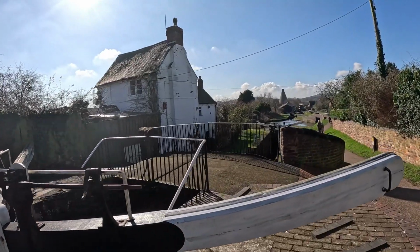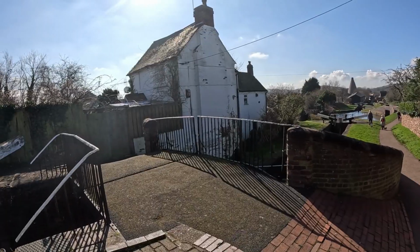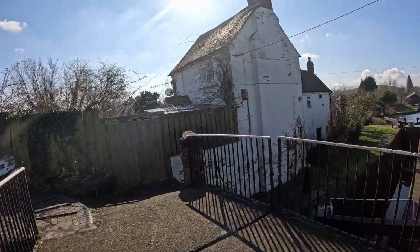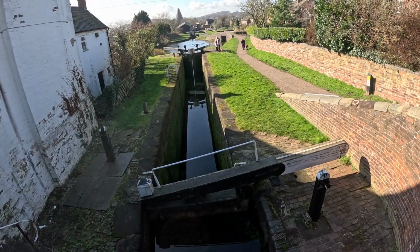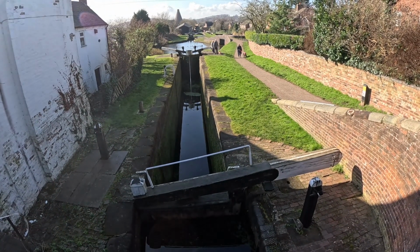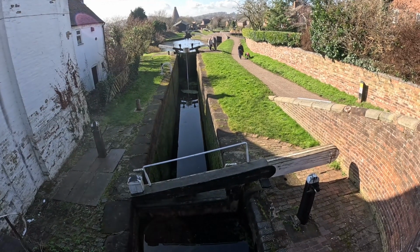Now a little bridge here at lock 9. I'm assuming this is the old lock cottage here. Assuming, of course. And we go straight out of one lock here, look, basically, and here's the next lock. So I'm going to go and set that lock before I empty the one above. So hopefully the water comes into that lock.